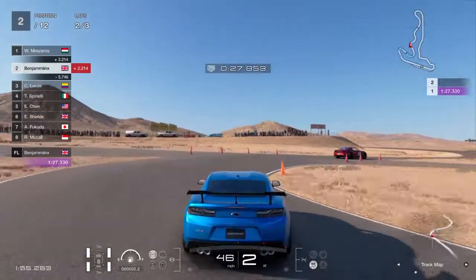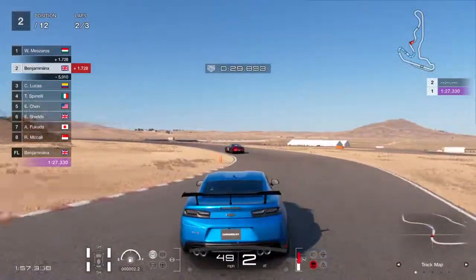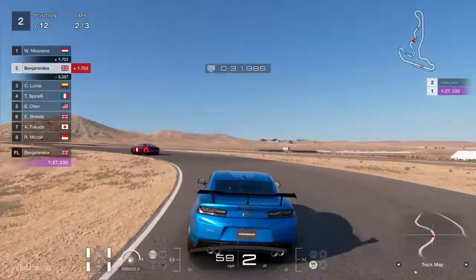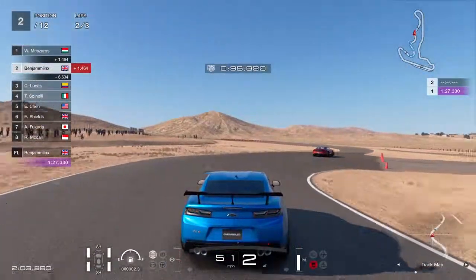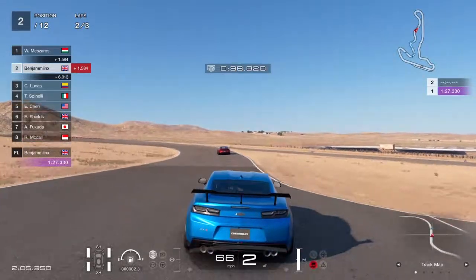So my main competitor here was the Mustang, and well, it was a bit of a stretch to catch up to him. He was quite close to me the whole time, but we took him easy. No problem for Cars with Ben, no problem at all.